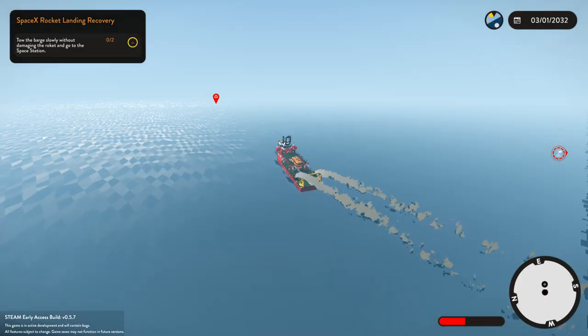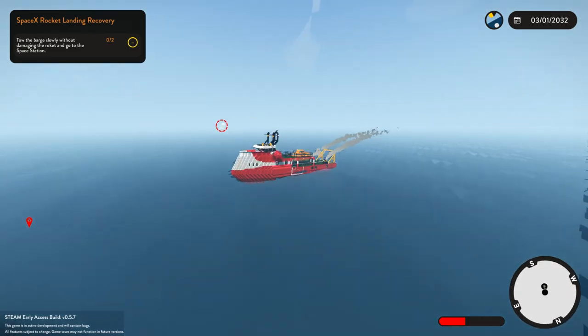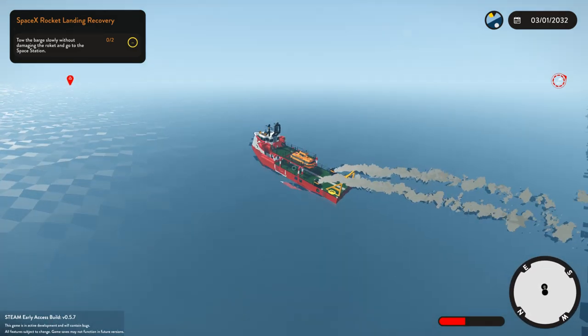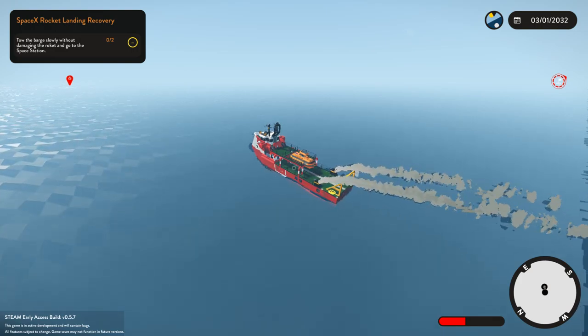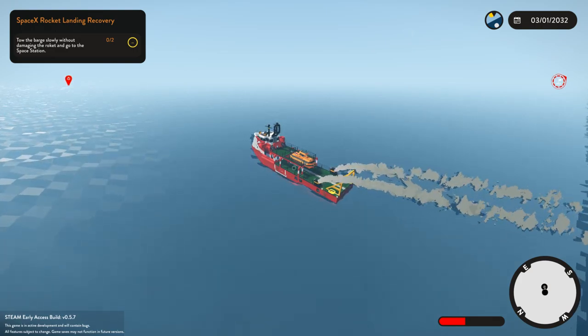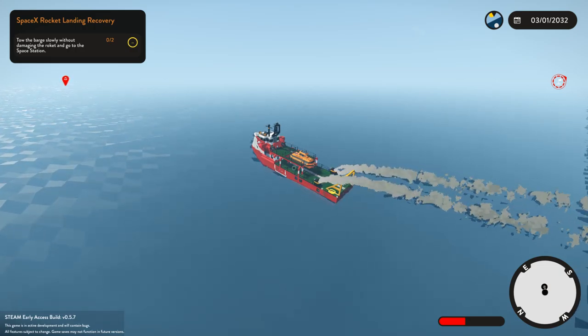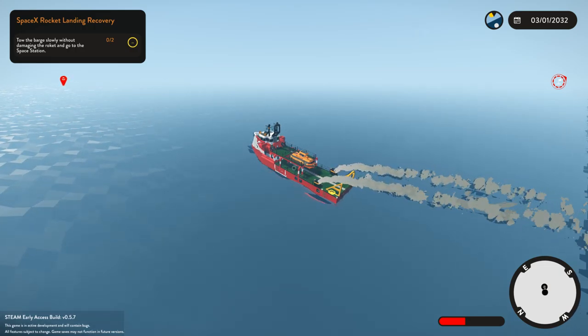Right, so now I'm making my way back over in the same ship. It did tip over last time, but if I turn myself around before we start pulling, then I feel like we should be okay. If we're not okay, then I don't know what to do. We might just put the waves on and see what happens.